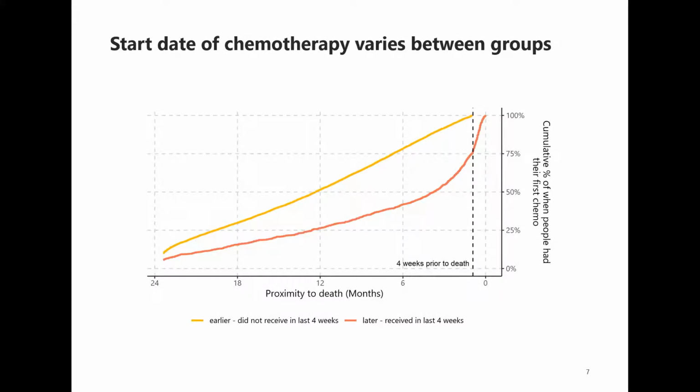Investigating the two groups to see if late diagnosis was an issue, we looked for each chemotherapy decedent for when their first chemotherapy took place. We then plotted this on a cumulative basis. This shows that 12 months prior to death, half of the earlier group have received their first chemotherapy. For the later group, this figure is only 25%.